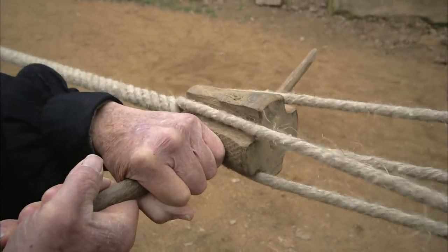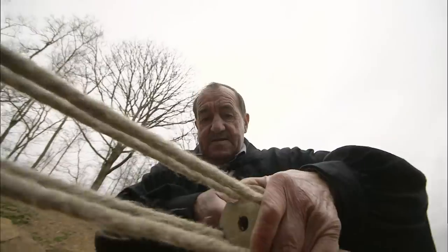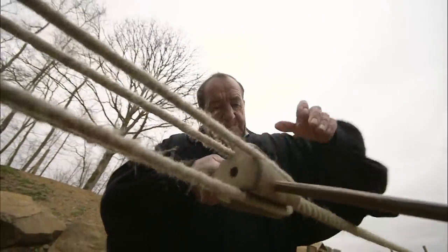To make the strands, you twist the yarns in one direction. To make the rope, you twist the strands against each other. That way, you create that tension and that torsion, and it stops them unraveling.